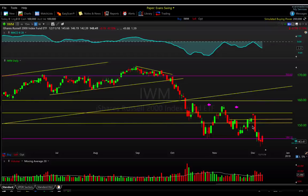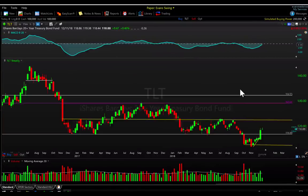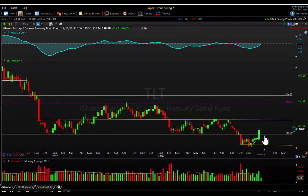QQQ, clear relative strength winner right now, and S&P 500 somewhat in the middle. So a lot going on there, but it really does depend on time frame and how active you're looking to be right now. TLT continues to remain resilient up here, 40 bips to the upside, making a little bit of upside progress, but more or less a pretty stagnant range so far this week.